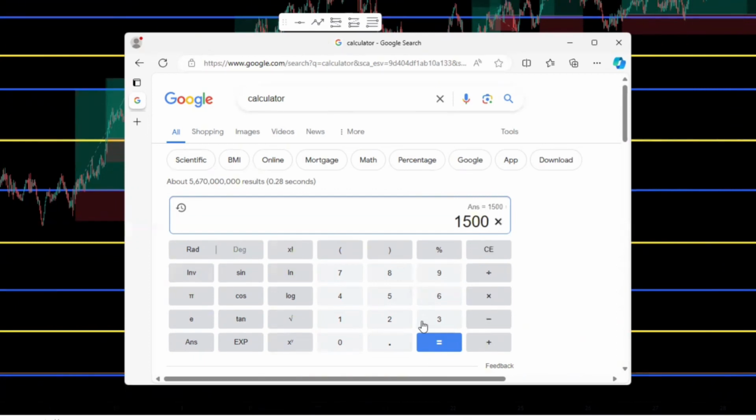So what's 1,500 times 2? 3,000, which is what we need to make every single day. So if we make 2 times our 1% risk every single day, we can literally pass phase 1 in 1 week. I know what you're thinking. What if you lose a trade though?